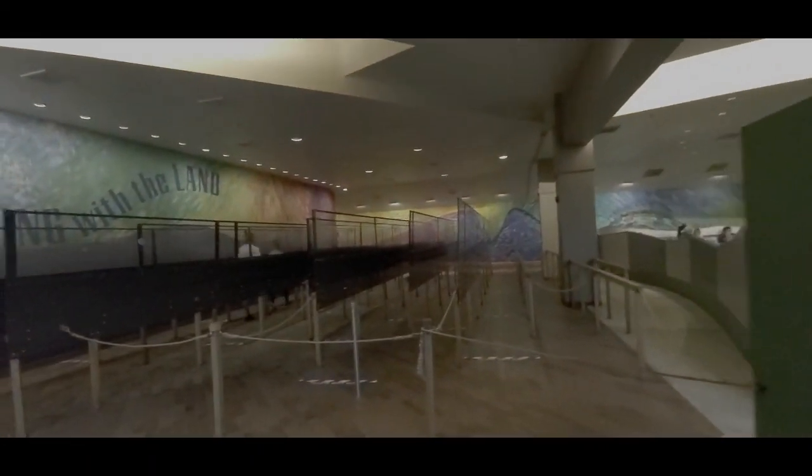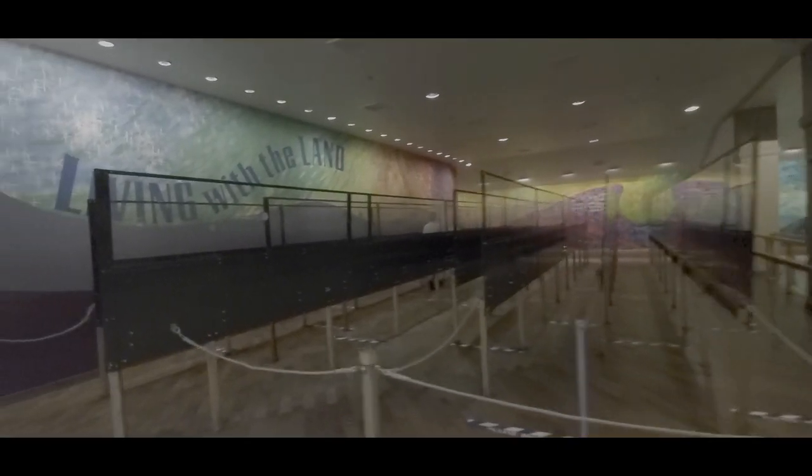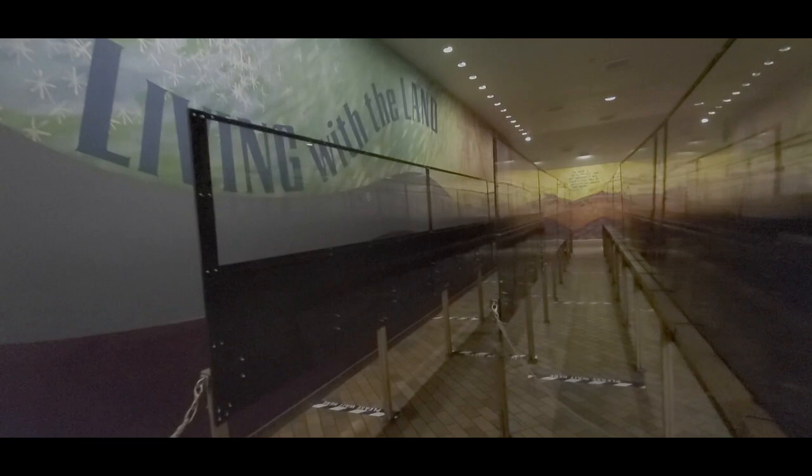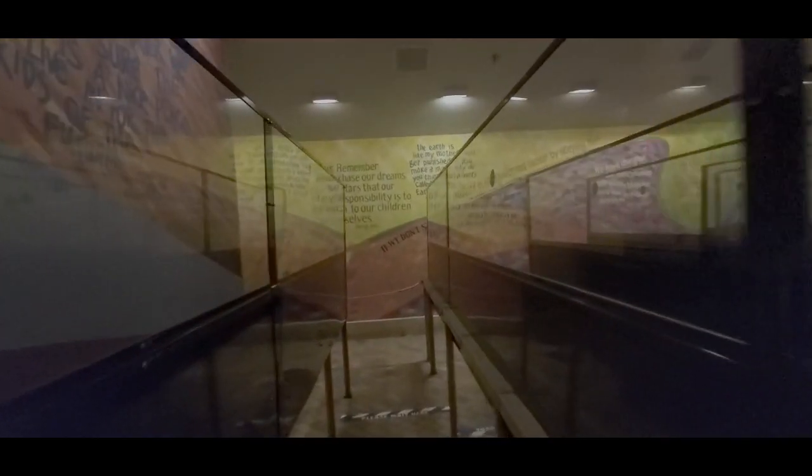Living with the Land debuted on October 1st, 1982 with Epcot, so it is an opening day attraction, which is really, really neat. The ride itself is a slow-moving indoor boat ride through sets and a working greenhouse, educating guests about agriculture and its impact on the earth.